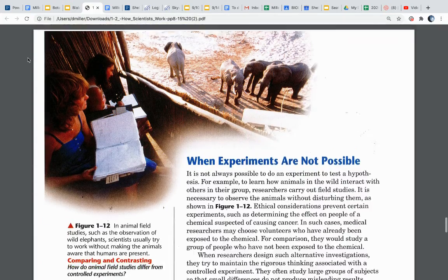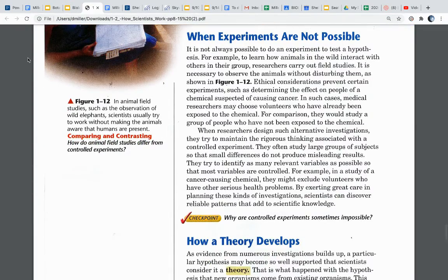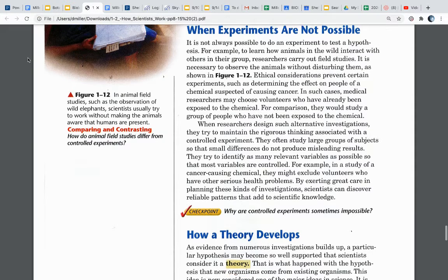When experiments are not possible. It is not always possible to do an experiment to test a hypothesis. For example, to learn how animals in the wild interact with others in their group, researchers carry out field studies. It is necessary to observe the animals without disturbing them, as shown in Figure 1.12. Ethical considerations prevent certain experiments, such as determining the effect on people of a chemical suspected of causing cancer. In such cases, medical researchers may choose volunteers who have already been exposed to the chemical. For comparison, they would study a group of people who have not been exposed to the chemical.